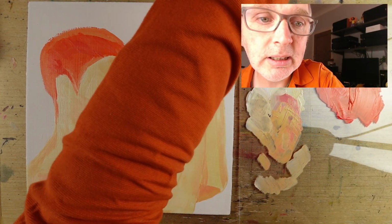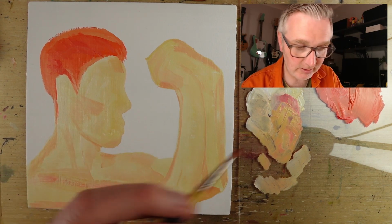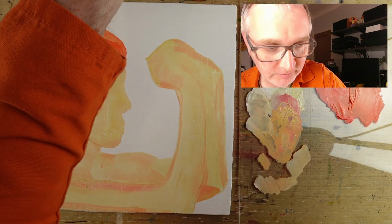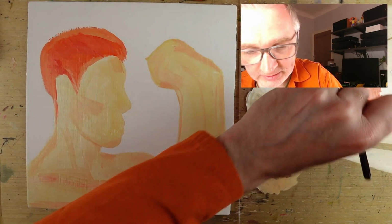Anyway, right. Her lips. What brush do I use for that? Well, let's try this brush. Don't use this brush very often. Don't know, it feels like it's the right one.